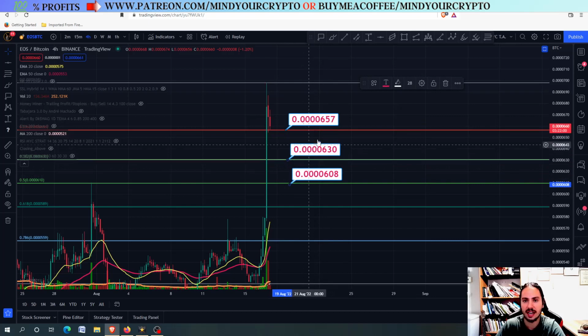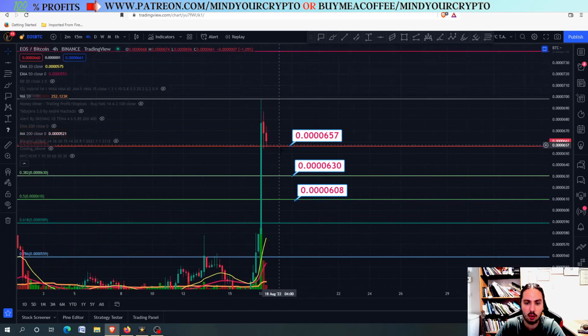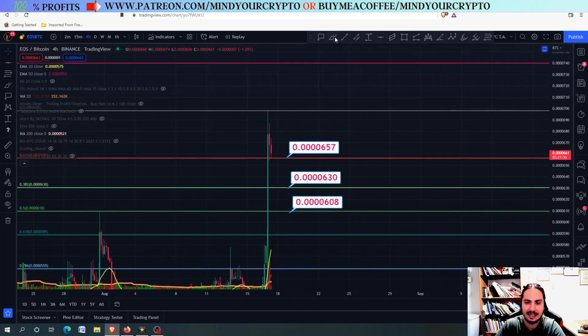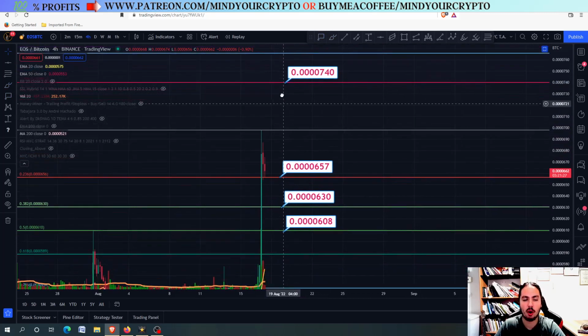and the 0.40608. Okay, so right here you will see that we are going down to these support levels. In the logarithmic scale, they are kind of different support levels, but for now I'm trusting more the regular scale for the EOS against Bitcoin chart. You can see that if we hold this line, then this will be pretty straightforward for the EOS against Bitcoin chart. And if we go sideways right here, it could lead to more pump, eventually going higher into the next price target of 0.4074.